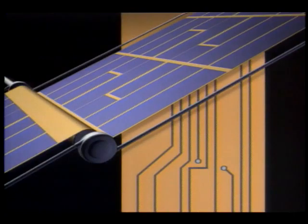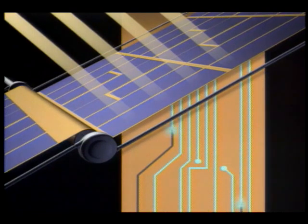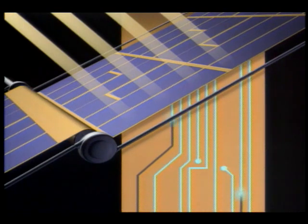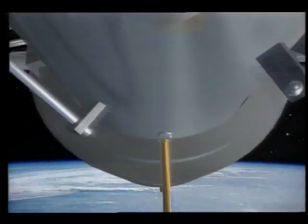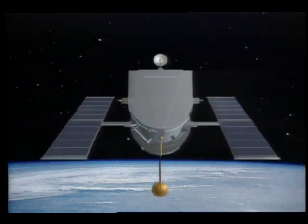Hubble has some 50,000 individual solar cells mounted on its two 12-meter-long solar arrays. Each cell receives energy from the sun's rays and converts them into electricity. Since the launch in 1990, the arrays have successfully produced a reliable 4.525 kilowatts of output. This electricity is used to power the telescope's scientific instruments and communications systems.